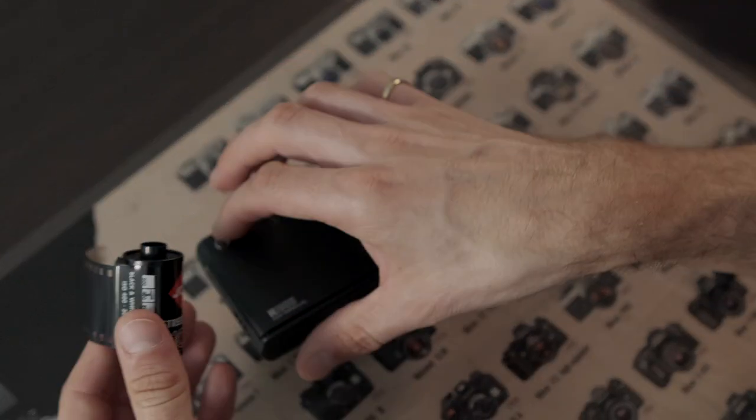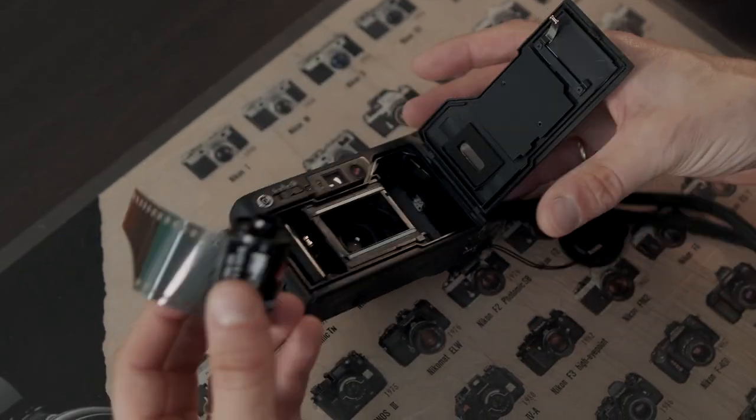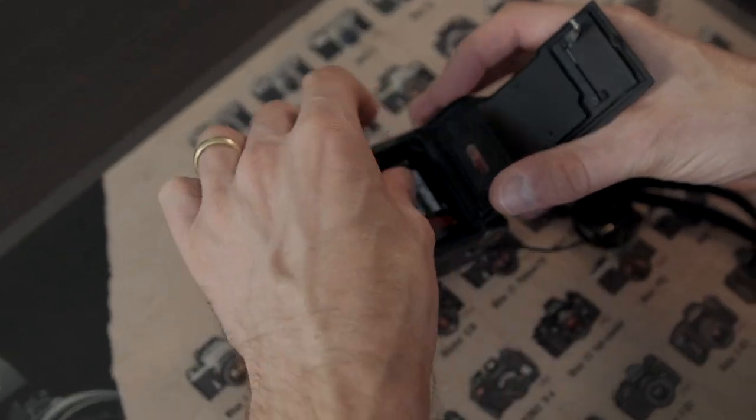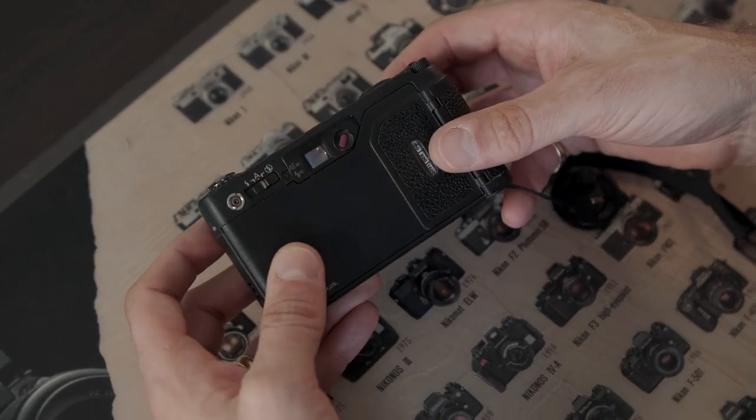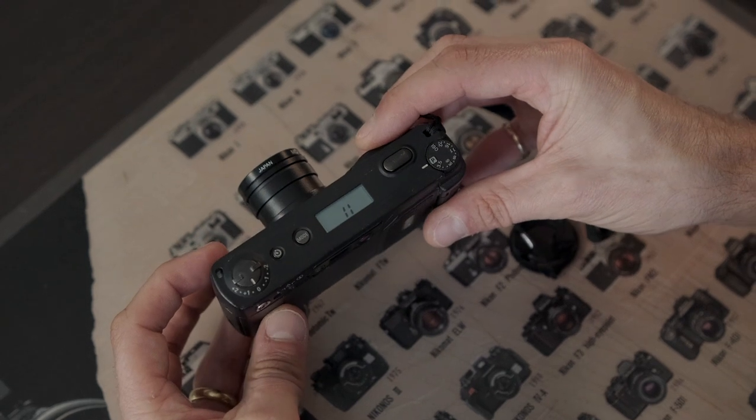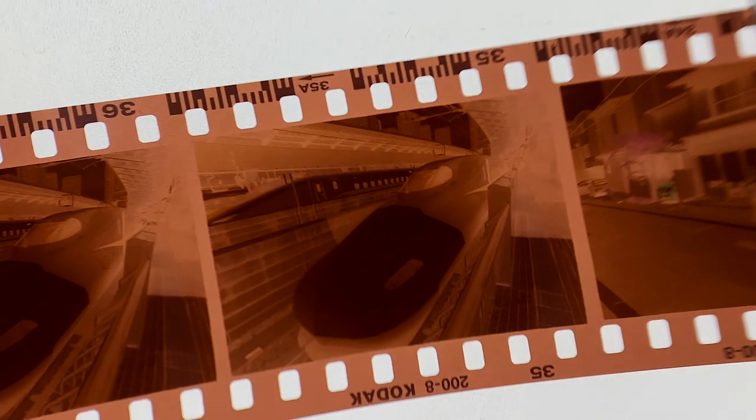One interesting point to note is that when you load the film, it auto-winds all of the film out of the roll, and you effectively shoot backwards, which I recall would really throw me off when sleeving negatives, because everything is upside down.